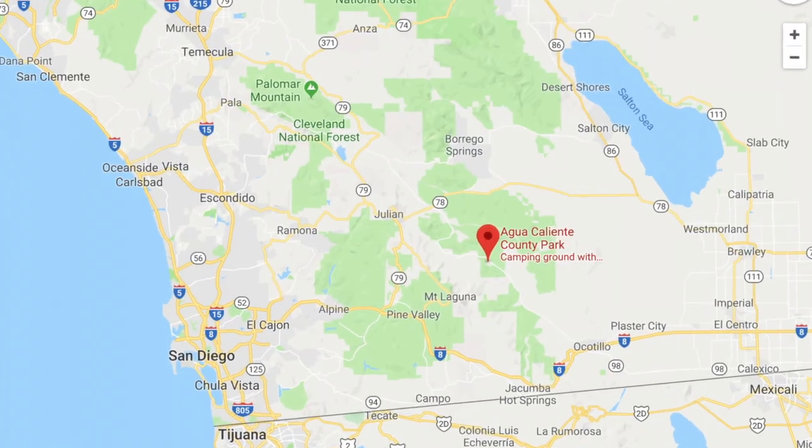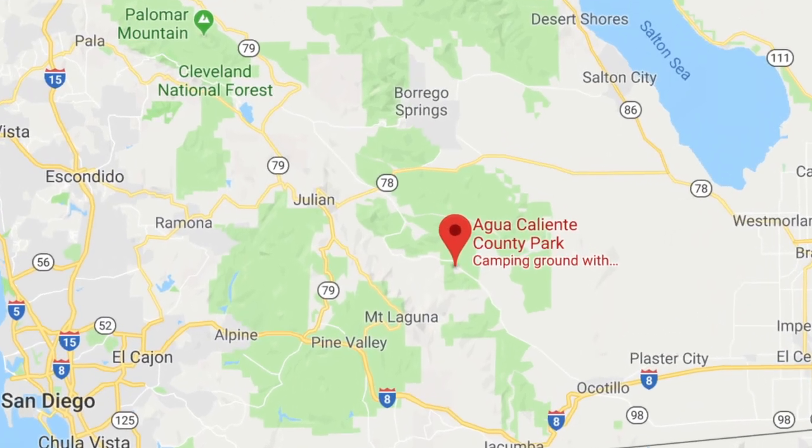Today, I'm going to join Carlos Gallinger, and he's going to take me on a special journey. We're in the Southern California desert, at Agua Caliente County Park, which is within Borrego Desert. We're going to try to locate the desert bighorn sheep. So join Carlos and I as he takes us on a journey to discover the way of the bighorn sheep.